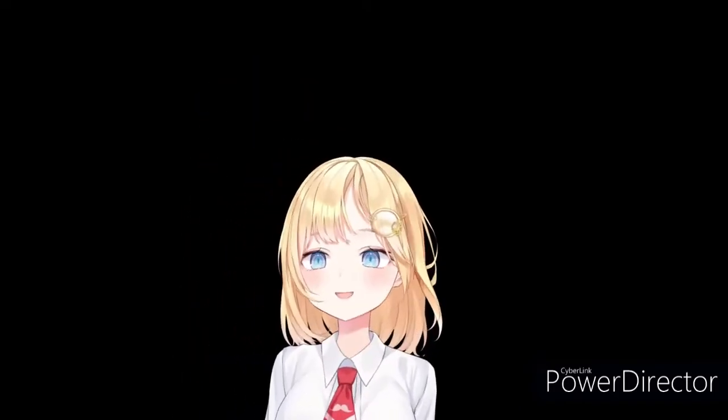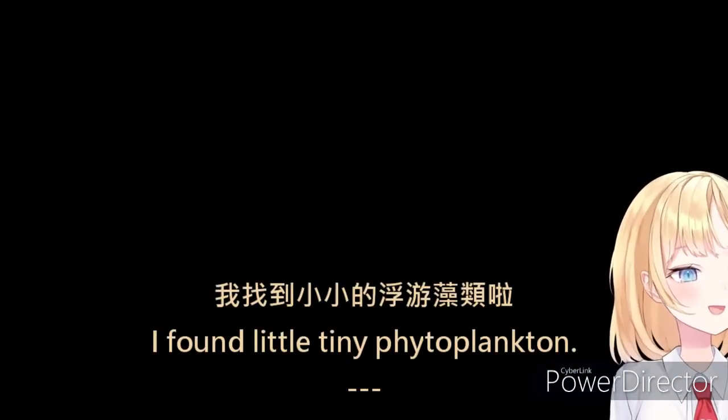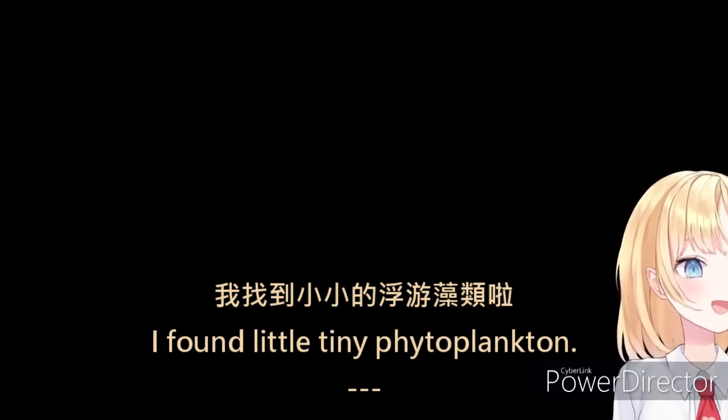Hello? It's so dark. Good thing I'm glowing so that I can find some food to eat. Yum, yum, yum. I found little tiny phytoplankton. Yum, yum, yum.